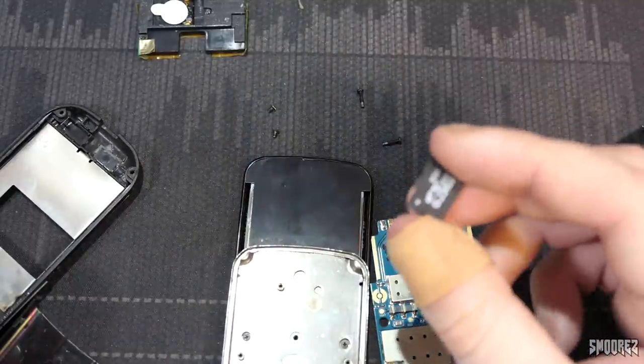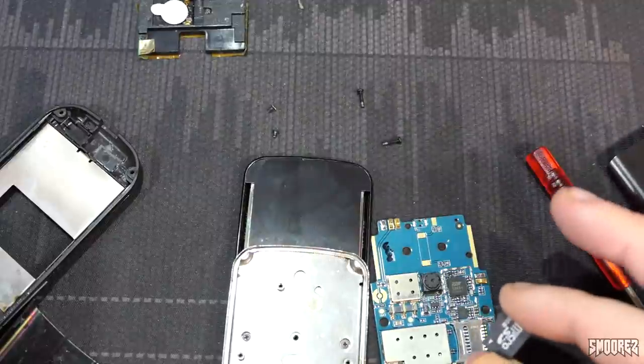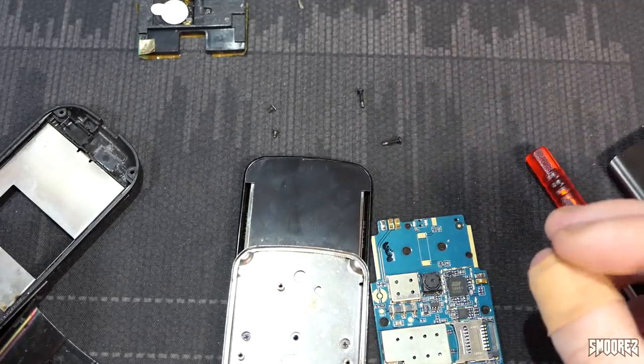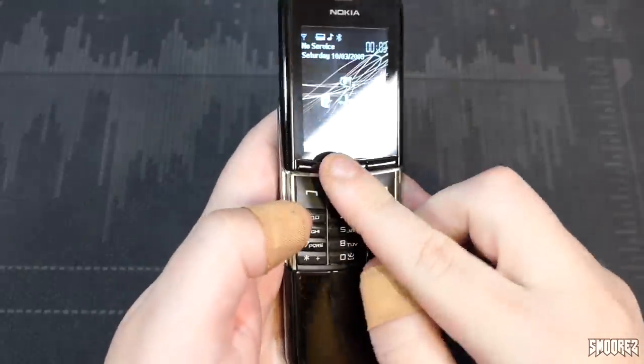What I'm thinking of doing, instead of replacing the SD card with another one, with my one that's got all my stuff on it, I'm actually going to just put this one back in here, connect it to my computer, or just put this in my little SD card thingamajiggy, copy all the files onto it, and then put it in here. That might be the smarter idea, I think. All right, back together. Have I fixed the sliding mechanism? Nope, still exactly the same.